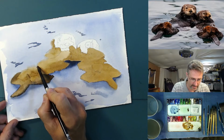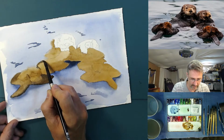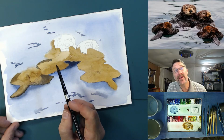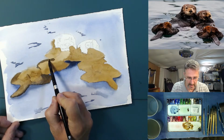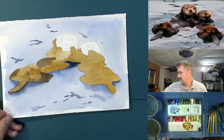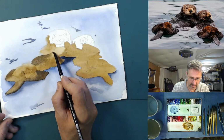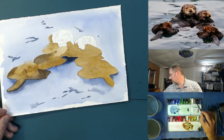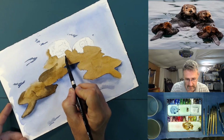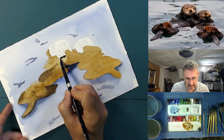All right. And underneath this arm, can we really even see that arm? Not much. That's okay. We'll just bring this down like this. And I know it's really dark up here underneath his chin. Really dark up under here.